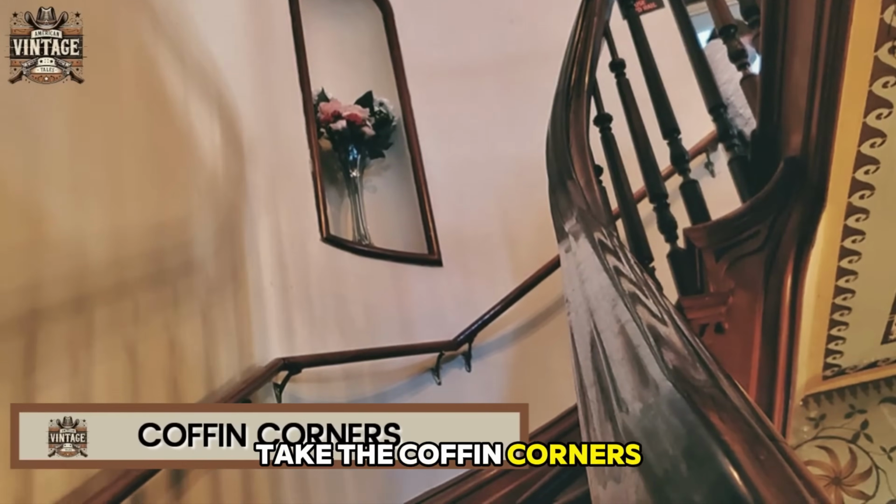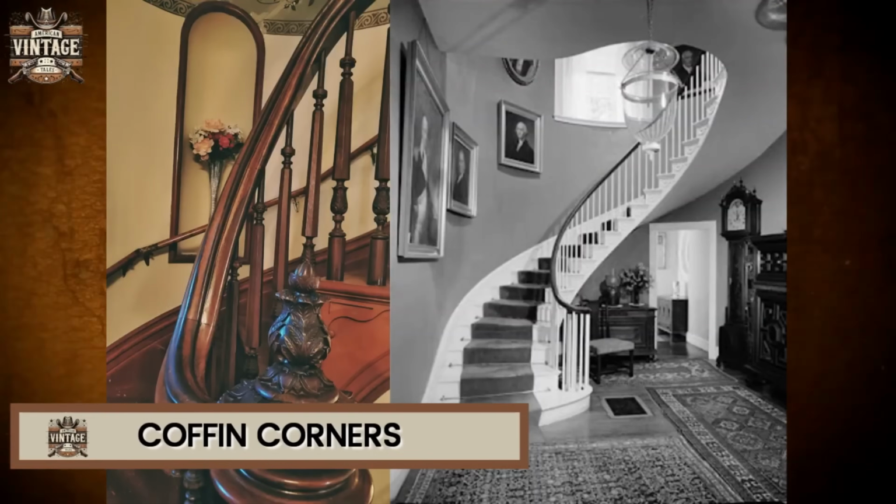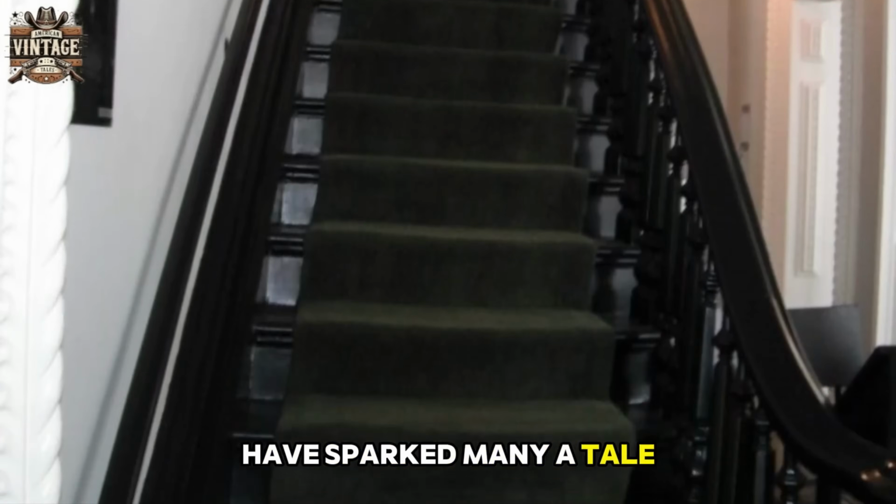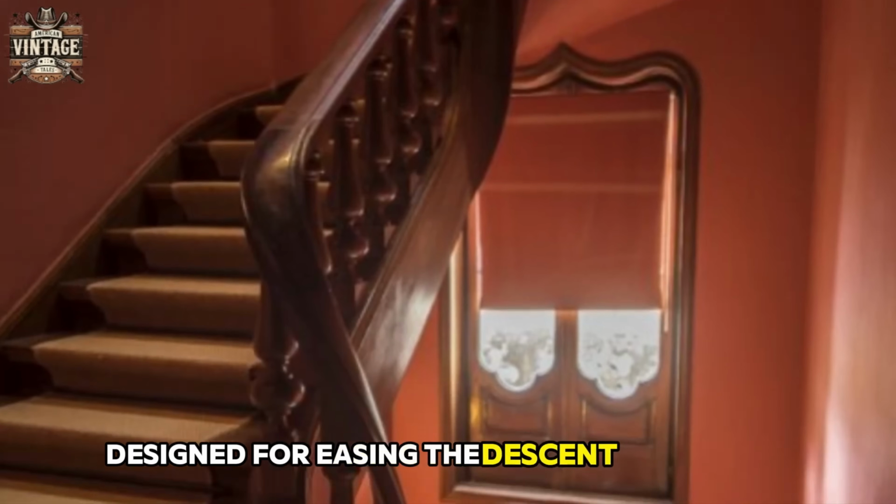But not all features were purely practical. Take the coffin corners in Victorian-era homes, for instance. These mysterious niches in the staircase walls have sparked many a tale. Were they really designed for easing the descent of caskets?